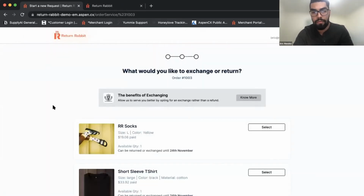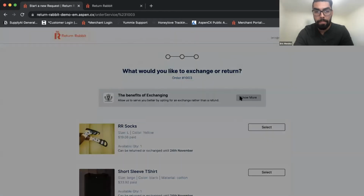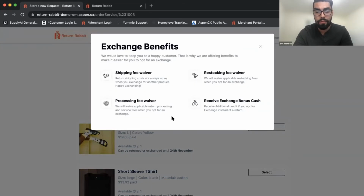And hopping into the platform, as I mentioned at the beginning, we are an exchange first platform. So you'll see right off the bat the benefits of exchanging with your brand. So these are completely customizable. We offer a ton of functionality when it comes to exchanges. So things like bonus credit, waiving of shipping labels, waiving of restocking fees, or any type of processing fees, or exchange coverage. Things like that are all at your disposal to be able to toggle on and off to offer to your customer to be able to provide that very tailored customer experience.